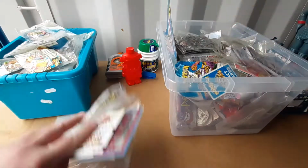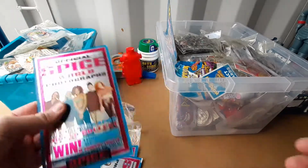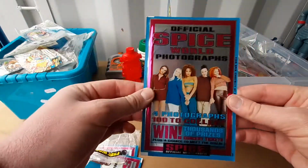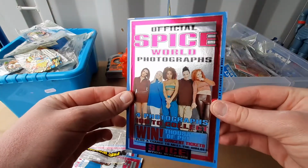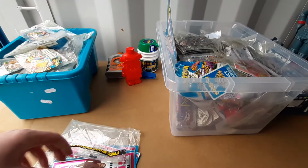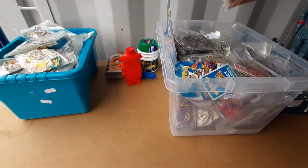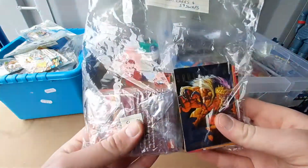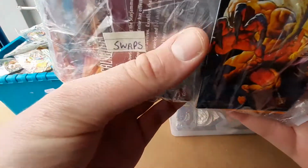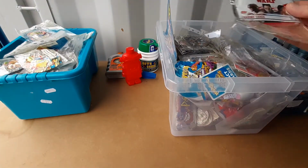So next up we've got these, and again there's quite a few of them here, so it's alright, I can bundle them up, but these are quite common. I think you can buy sealed booster boxes of these, they're not very expensive. Spice Girls World Photographs, and there's a few sealed packets there and a few opened ones. There's quite a few other bits of Spice Girls memorabilia in here as well. A whole fat stack of Fleer X-Men cards. Yeah, again, like the other stuff, they're really not that expensive.